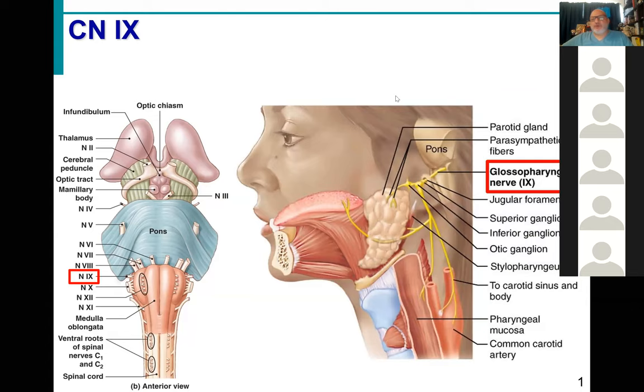Cranial nerve 9. What is cranial nerve 9? Glossopharyngeal. Excellent. What is its functional type? Sensory, motor, or both? Both. There you go. So that means it must have both a sensory and a motor function to it. And indeed it does. And again, the name tells us a lot about it. Glossopharyngeal. Glosso refers to what?